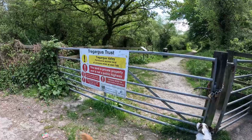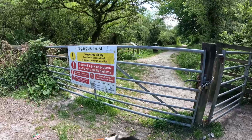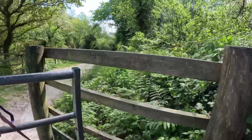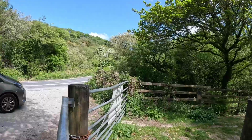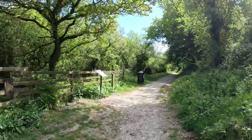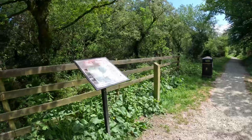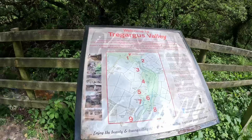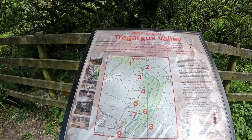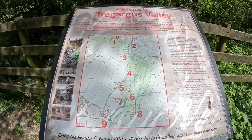Tregargus Valley, I'm probably pronouncing that wrongly. I spent ages looking for a way in yesterday, found the entrance to another section of woodland, but there was absolutely nowhere to park. I spent ages driving around looking for here and then gave up and went for another walk. But I found someone else's description today and I will share that postcode to find this layby because I think it's only fair. So we are going to go for a wander around here.